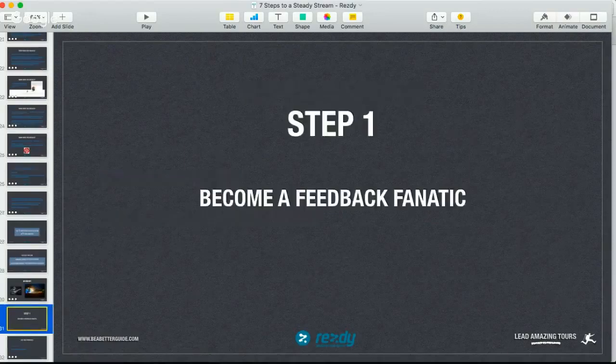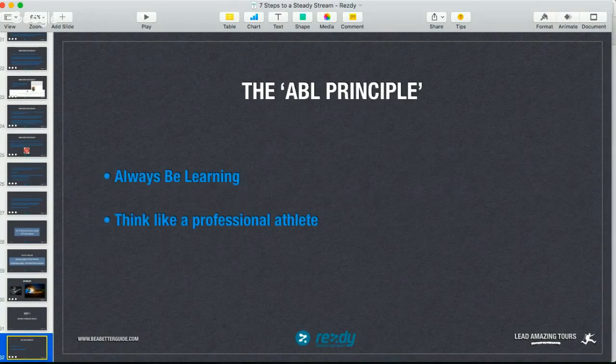So let's start with step one, becoming a feedback fanatic. And this is something that we want to inspire in our guides. And we also just want to bring this approach to our tours. But the ABL just means always be learning.